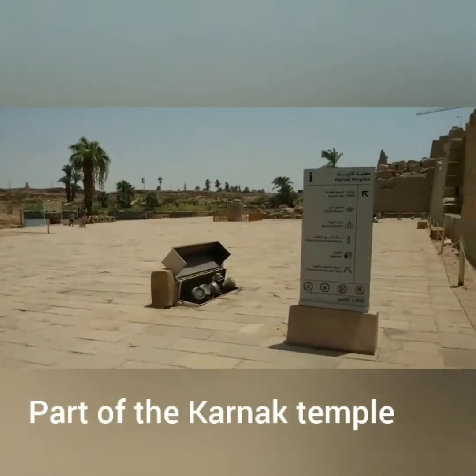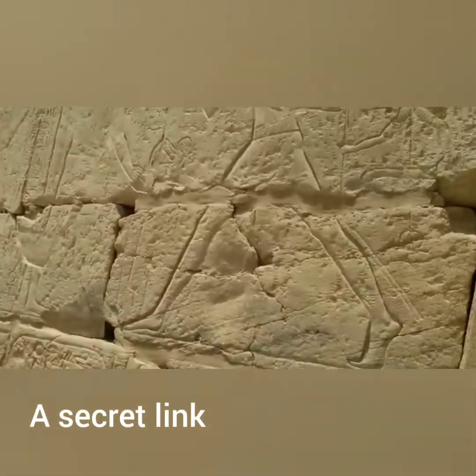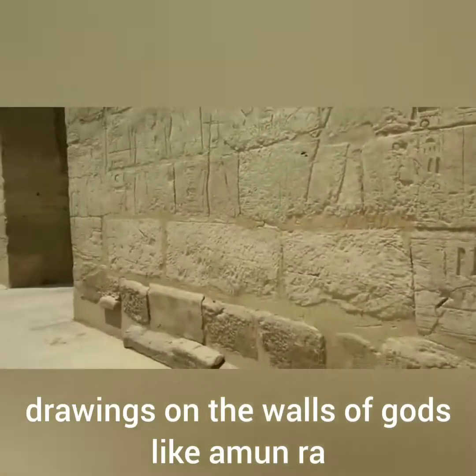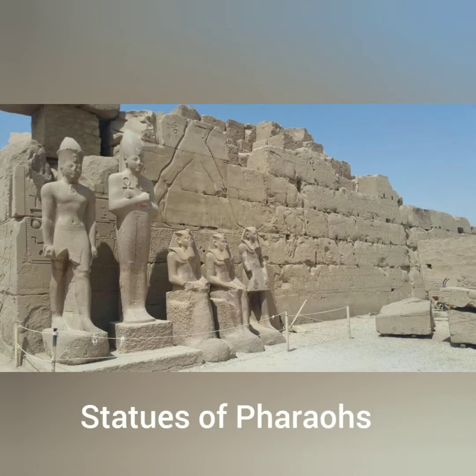Of Karnak Temple, this is the sacred lake. And over here we can see some of the reliefs showing the gods like Amun-Ra. And over here, part. Statue of Ramses II with his daughter, and statues of other pharaohs.